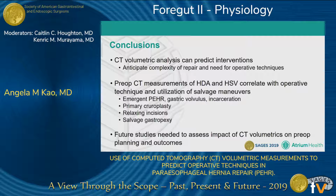In conclusion, CT volumetric measurements correlate with a predicted need for interventions, allowing the surgeon to anticipate complexity of repair and operative approach. In patients with a paraesophageal hernia, incremental increases in hiatal defect area and hernia sac volume are associated with emergent presentation that may require complex repair techniques such as diaphragmatic relaxing incision or salvage maneuvers.